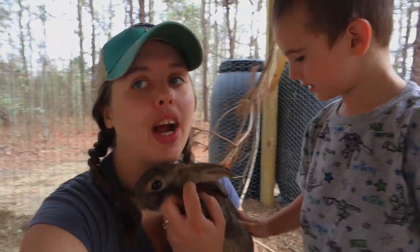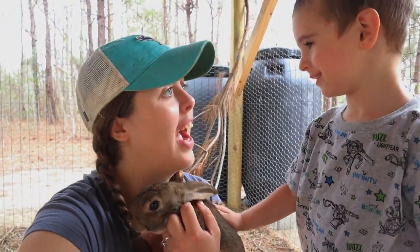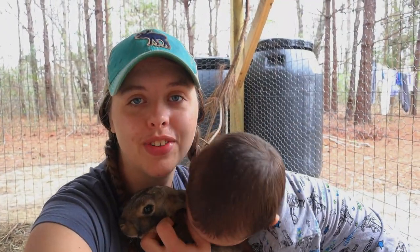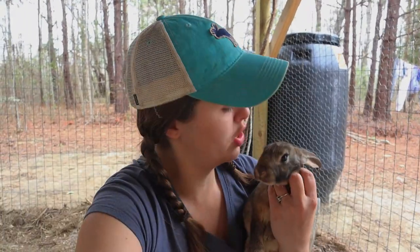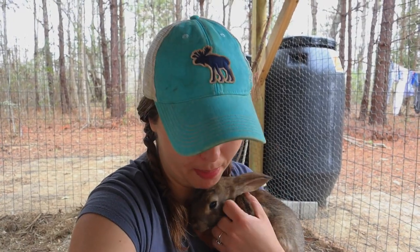Now, these girls right here have about 1 more month until they come into their breeding rotation. And then they'll be part of our breeding does. That's why we love on them so much. We want them to be used to being handled. We don't want them to be scared of us. We want them to be good and friendly and kind and not attack us when we pick them up.